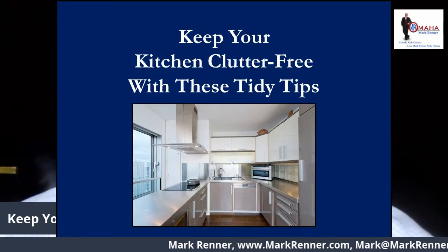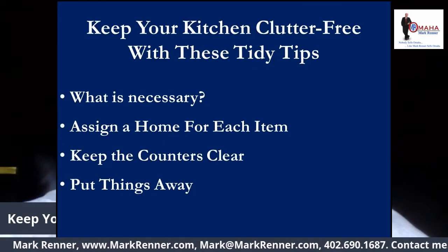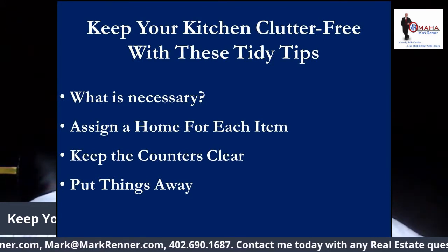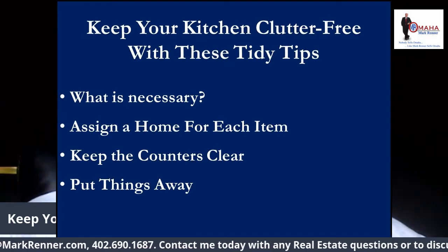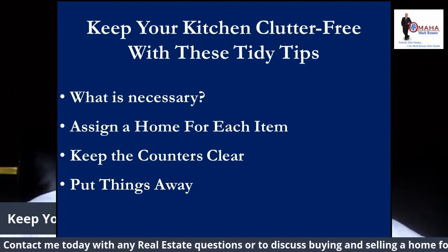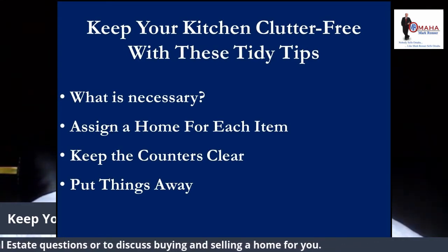Keep your kitchen clutter-free with these tidy tips. First, determine what is necessary. Go through your kitchen and sell or donate things you don't use. Weeding out the items that you don't use and need may free up a lot of usable space.